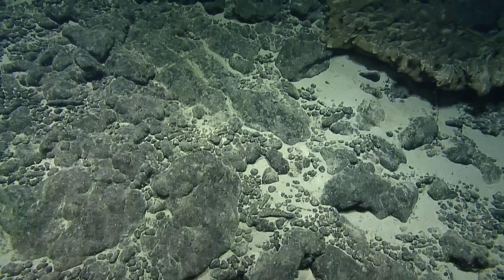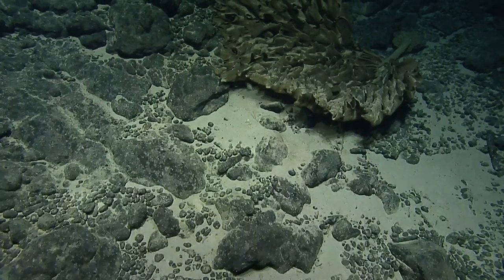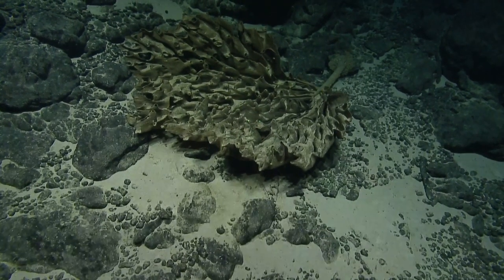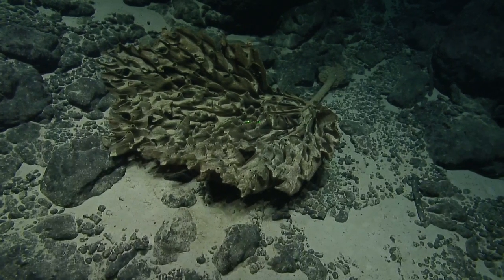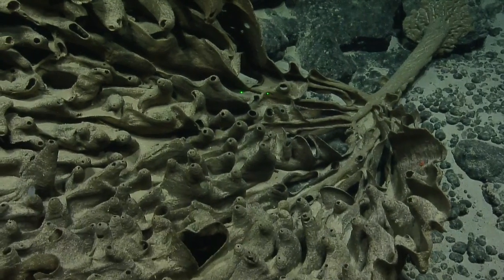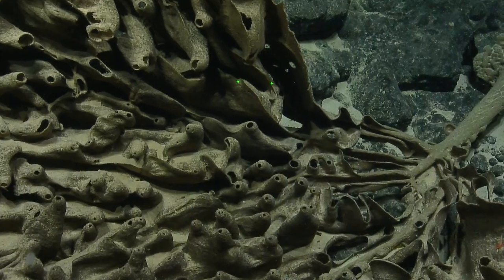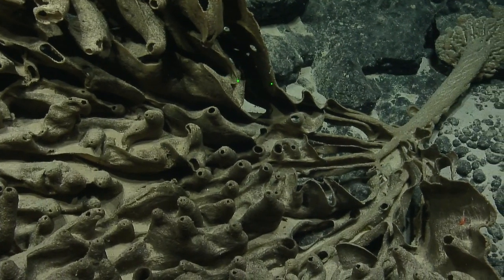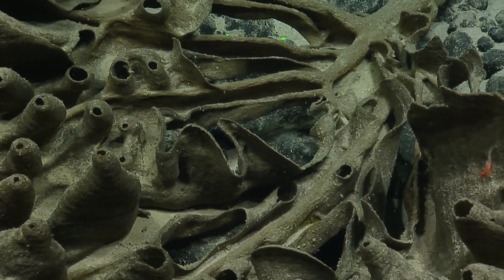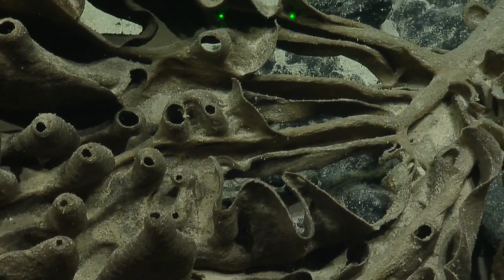Whoa. Oh, wow. This is not the place to be a sponge, but it definitely was once, because this guy's big. That is really big. Go for zoom. There's a little something growing off of it. Oh, no kidding. And it looks like that packing material they use. Yeah, dense paper. Crispy, crunchy sponge.